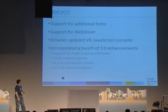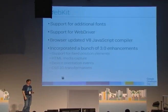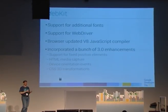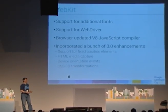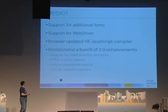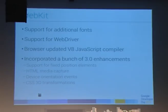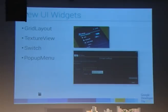Updated V8. I have the privilege in Munich, Germany of sitting near the V8 team, so I get to hear people argue about what's going into V8, the JavaScript interpreter, which is common to both Android and Chrome. A bunch of new enhancements just come with the newer, more powerful, better version of WebKit. So more, better, more powerful HTML and web capabilities for your Android applications.